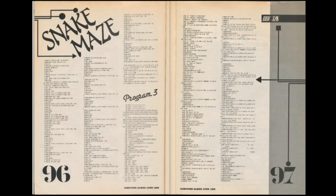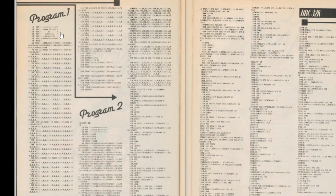The scan quality isn't the best in places here, so I'm not going to look at it in too much detail, but you can see that Program 1 consists almost entirely of data statements, which is something I've seen on several of these multi-program listings now. Program 2 is the real meat of the game, with over 450 lines, the majority of which are machine code commands. As you'll probably know by now, my knowledge of machine code is very limited, so the only thing I'm going to say about this listing is it's very clearly laid out and easy to copy.